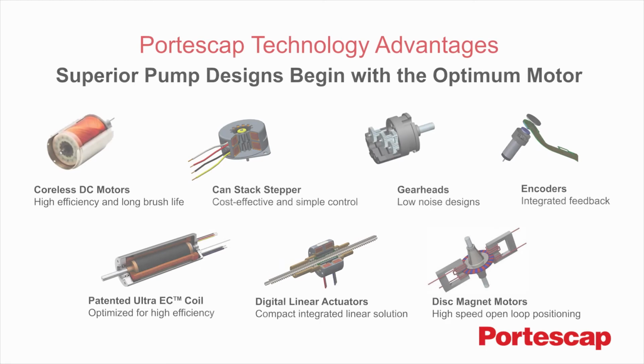Portescap offers significant technology advantages with their broad range of products, including coreless DC motors, which provide high efficiency and long brush life, and can stack steppers, which provide a cost-effective solution with simple control. Multiple gearhead and encoder options can provide increased torque output and position verification during drug delivery.